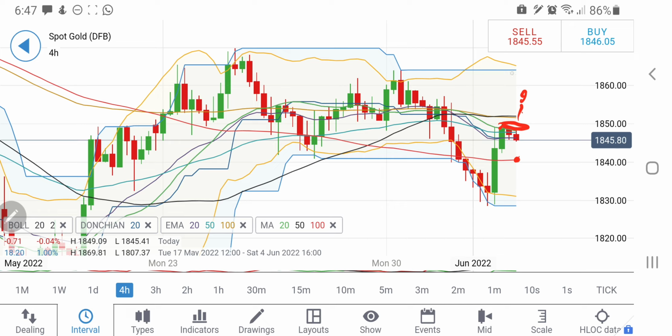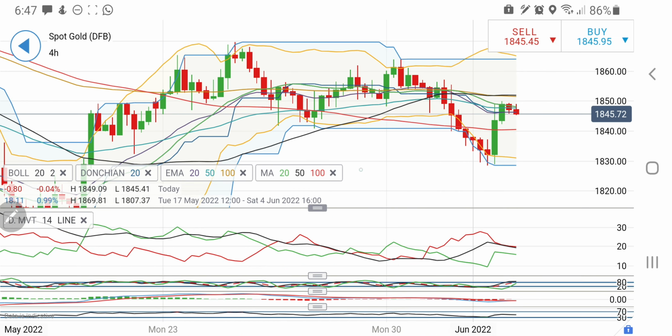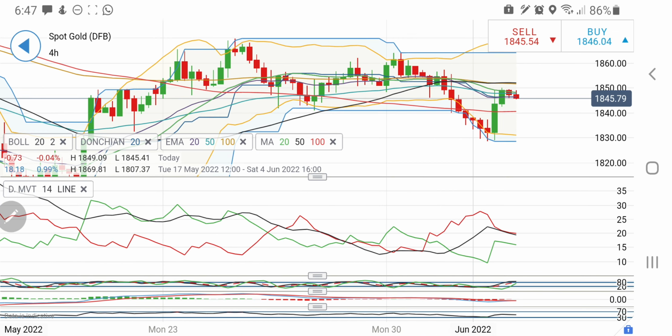I have told you that below 1845 levels, yes, you can initiate a short entry, but with a very strict stop loss at 1850 levels, and probably then it might try to hit 1840 and 1830 levels. In fact, it can drop below these levels this time.